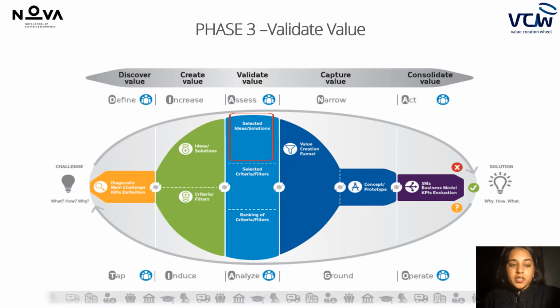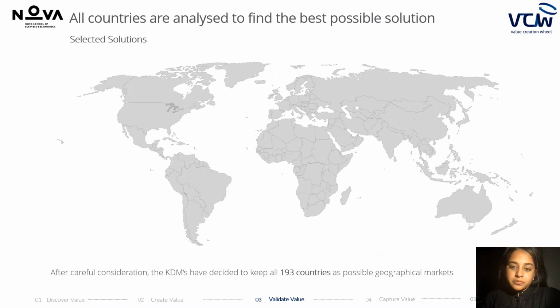After looking at the phase 2, we will now continue to phase 3. This phase focuses on validating initial idea and brainstorm filters. As already mentioned in the phase 2, the 193 members of the United Nations will be considered as the possible solutions. The reason being high commitment of these nations with the SDGs, which are aligned with the mission, vision, and value of the NTB team.